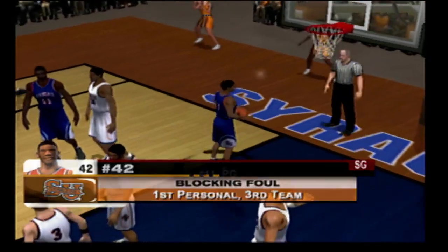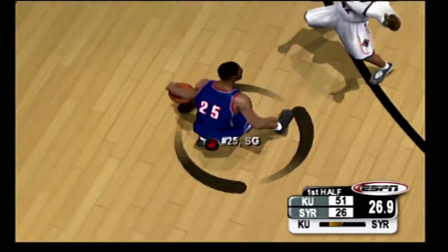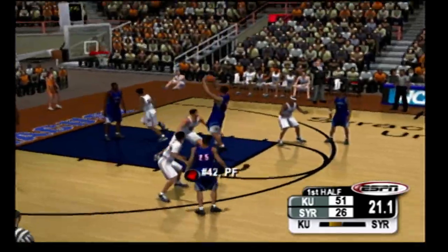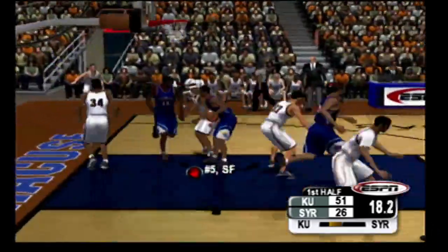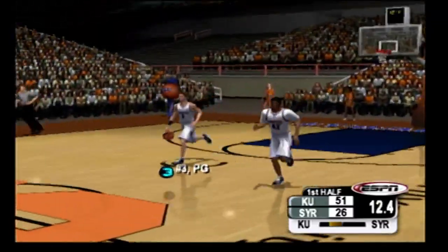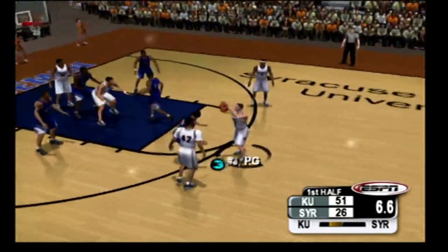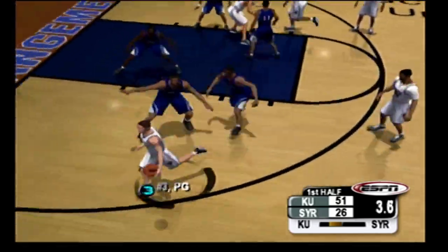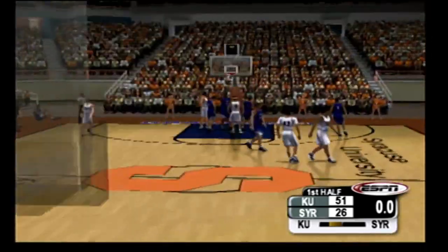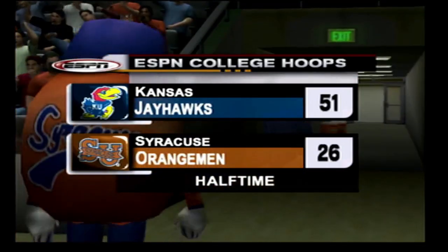42 blocks his man and is called on. That's his first foul of the game. Throws it up. 5 gets the offensive board. 5 misses. There's only 4 ways to miss. Long, short, left, and right. They've used them all. Off target from the wing. It's halftime. Our score 51-26.